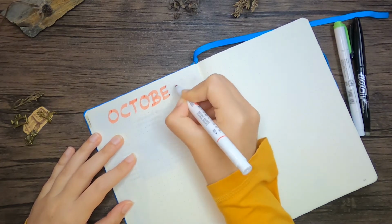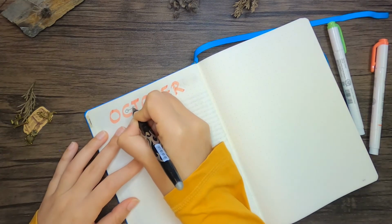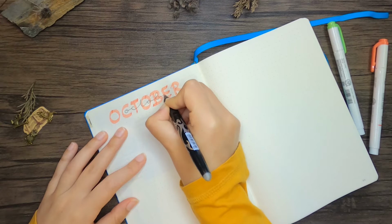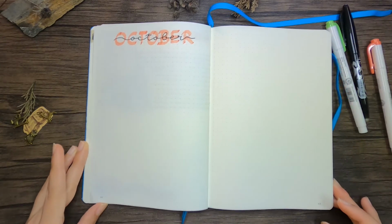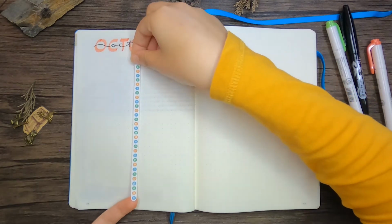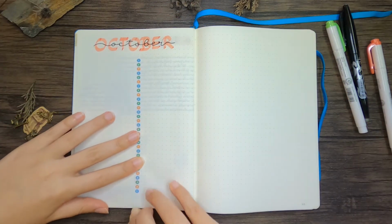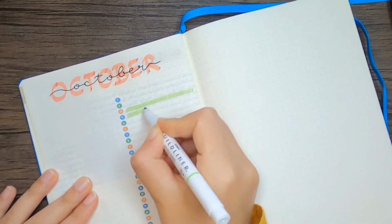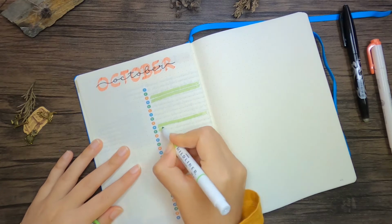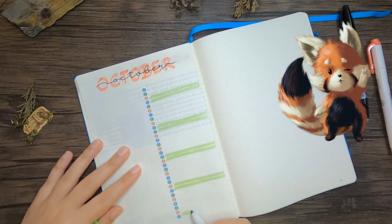For my October dashboard and calendar, I decided to try something new. In October, I will travel back to Germany, and therefore I will have a lot going on private and travel-wise, but also work-wise. So I decided to visually separate these two categories. As always, I color in the weekends, and on the right-hand side, I add another new feature.